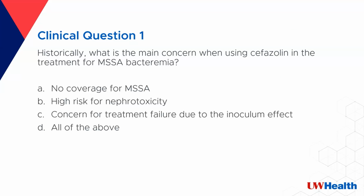Not a lot of responses yet, Jake, but I say C. C, it's a good guess. Okay, yep, we got another C. All right, perfect. This is a softball question to start. So yes, treatment failure due to the inoculum effect is the correct answer.